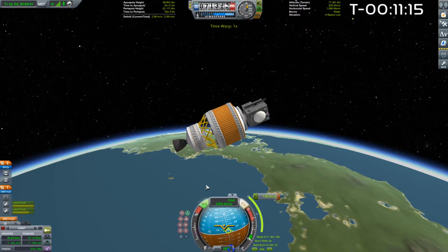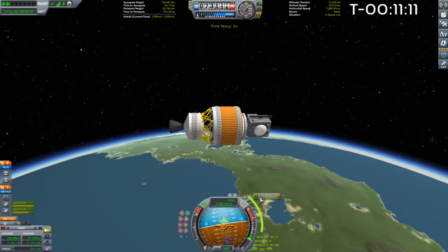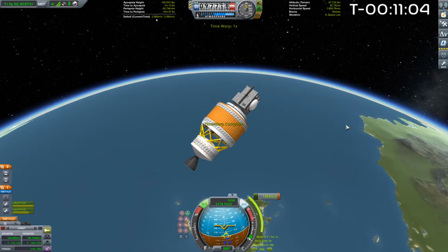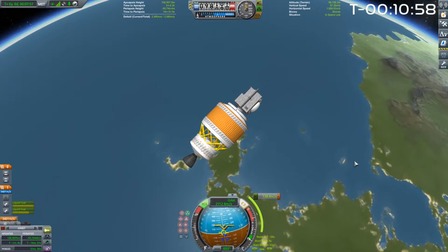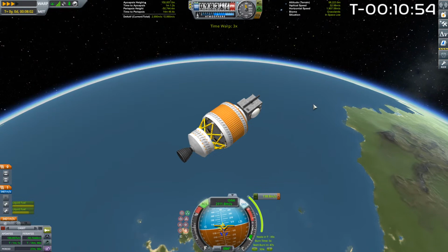Don't worry, this won't rotate like this in real life. Don't worry about it. It's here only that it is rotating like this. Now going to the maneuver node and accelerating towards Geo Transfer Orbit. Okay, so you will be able to see also how that Geo Transfer Orbit looks like.